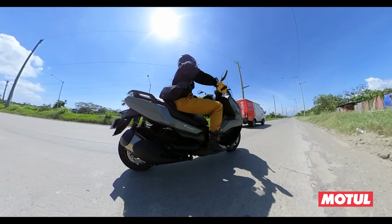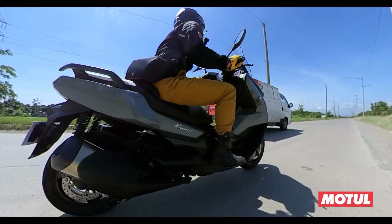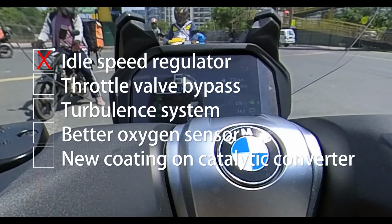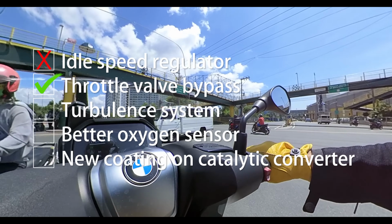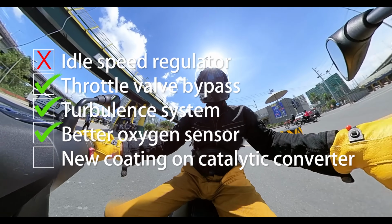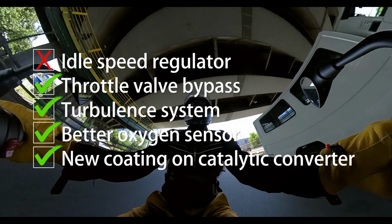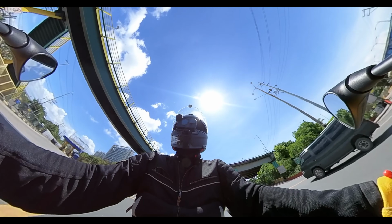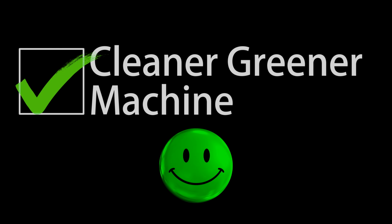So, to keep up with the times, they upgraded their electrically actuated, electronically managed throttle control and introduced a new engine management system. They got rid of the idle speed regulator in the airbox, and in place of that, they have a throttle valve bypass and a turbulence system for a more stable idle. A better performing wideband oxygen sensor is also in place to better the exhaust system in line with the new coating that they have on the catalytic converter. So, nosebleed moment here. All that I said just basically means this is all for better, cleaner emissions. It's a greener machine.